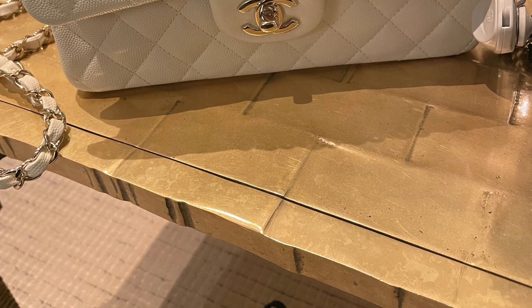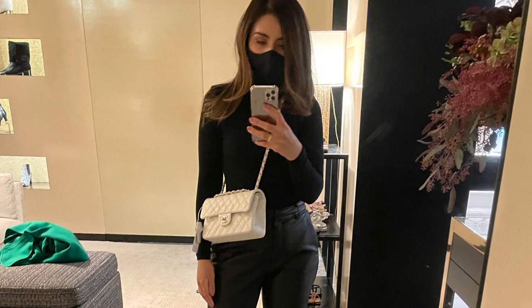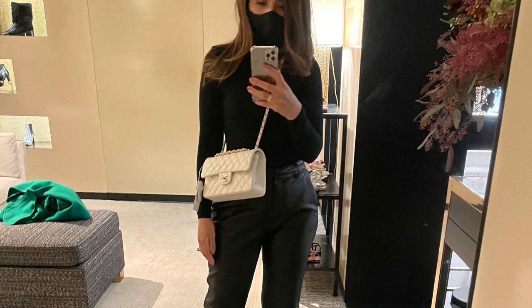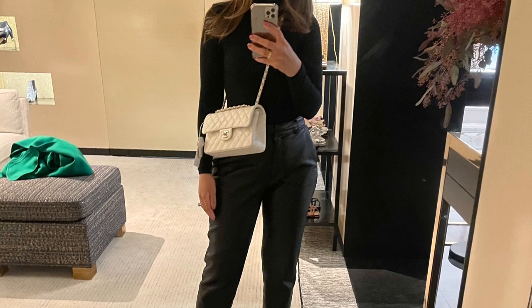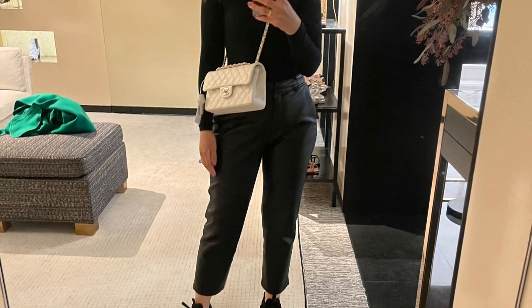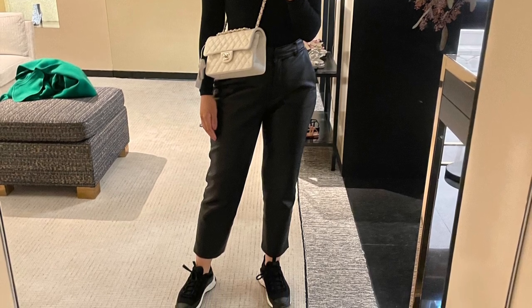But this is how the small looks on me crossbody. I always feel like I dwarf the small. I can wear it crossbody, but there really isn't a difference in chain length, in my opinion, between the small and the medium. But my sales associate said that it looked quite good on me, so I thought I'd share what it looks like on my body.